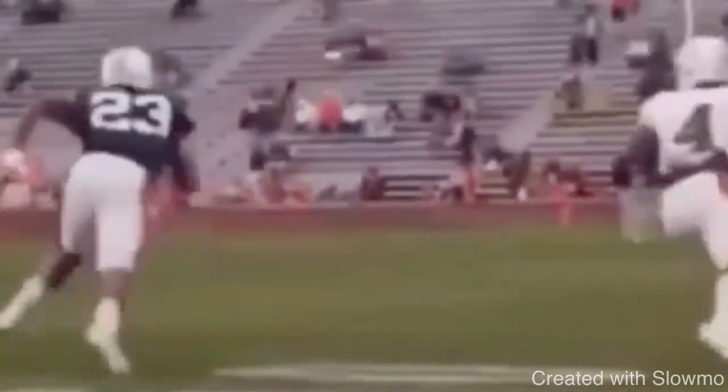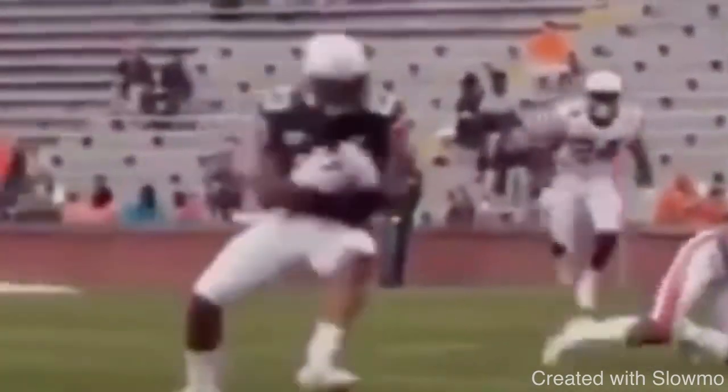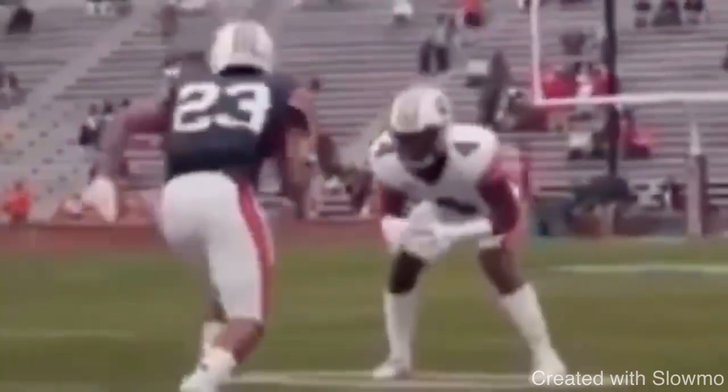To the untrained eye, that looks like a great release. But you see how wide his stem is. And yeah, we got a ton of separation here, right? It's a hell of a route. I'm not even complaining about the route. It worked, right? So that's all that really matters.